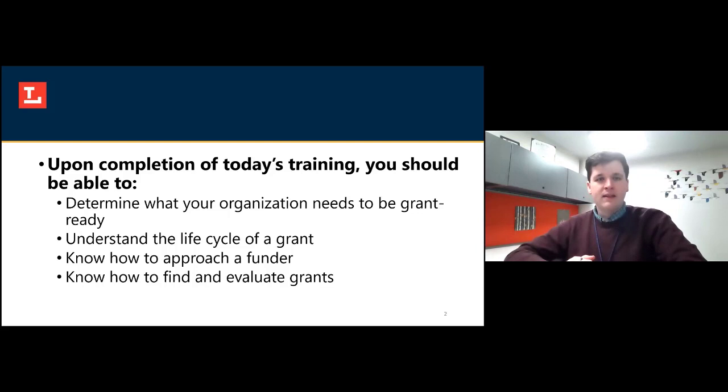And then we're going to understand the life cycle of a grant, what it means from the beginning to the end, and all the pieces in between. We'll talk about how to approach a funder. Largely, that's going to be what Artisha has to share today. And then we'll know how to find and evaluate grants. So let's get started.